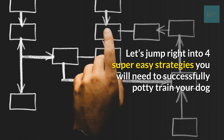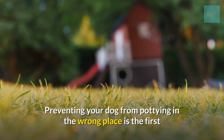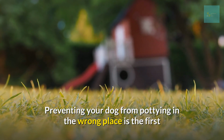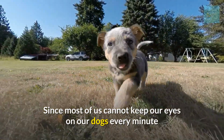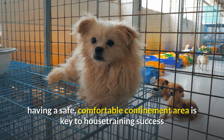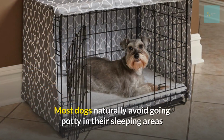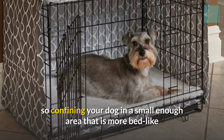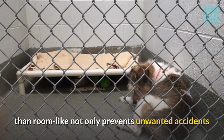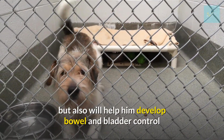Let's jump right into 4 super easy strategies you will need to successfully potty train your dog. 1. Confinement. Preventing your dog from pottying in the wrong place is the first and most important house training task. Since most of us cannot keep our eyes on our dogs every minute, having a safe, comfortable confinement area is key to house training success. Most dogs naturally avoid going potty in their sleeping areas, so confining your dog in a small enough area that is more bed-like than room-like not only prevents unwanted accidents, but also will help him develop bowel and bladder control.